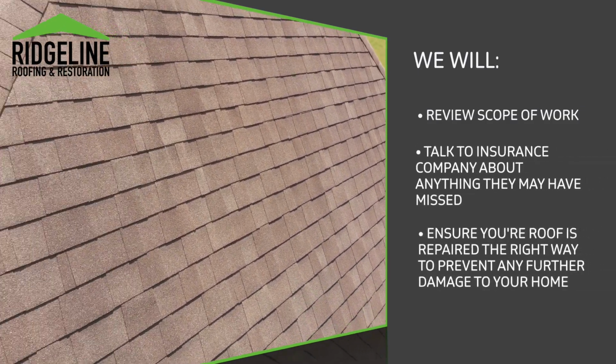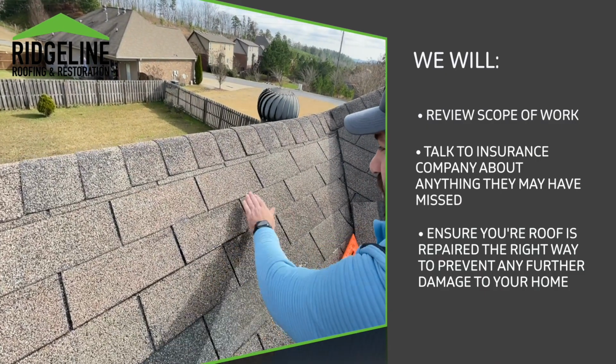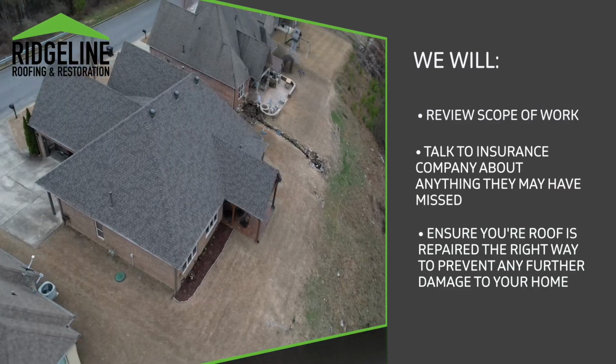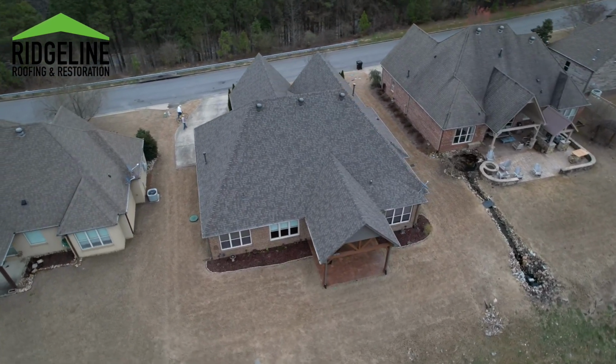companies miss most of the time on each claim, and that's where we come in and help you to make sure that that gets paid for. We use the same program they do, and we just supplement for those line items that they missed. So that's another thing that we do to help you homeowners out and make sure that the insurance pays for what they're supposed to be paying for.